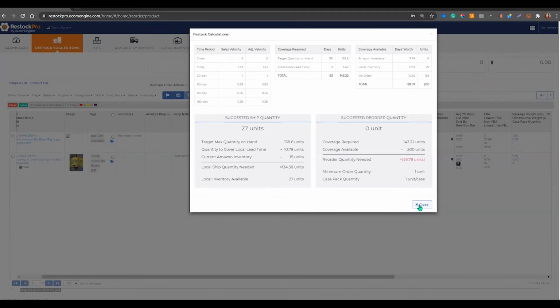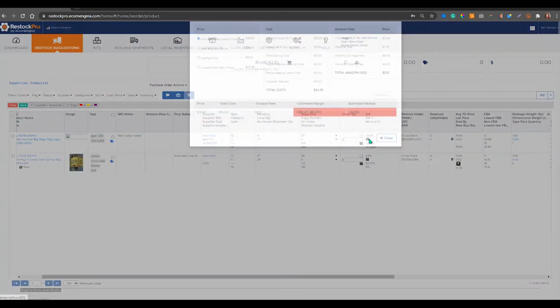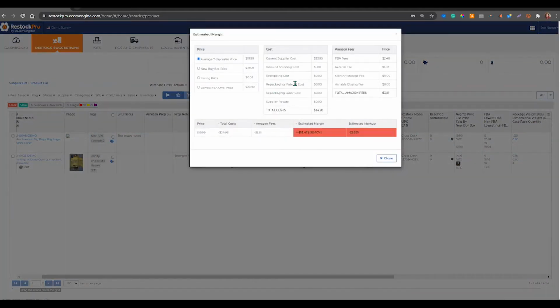This real-time data is actually synced in Amazon several times per day. It includes your FBA fees, commissions, monthly storage fees, and variable closing fees. If you click here on your estimated margin column, there's a calculator icon as well, right? And it will show you your cost that you've indicated in your product page and your Amazon fees that we've imported. If you use a price or click a button on the price here, it will auto-recompute your estimated margins and markup at the bottom.